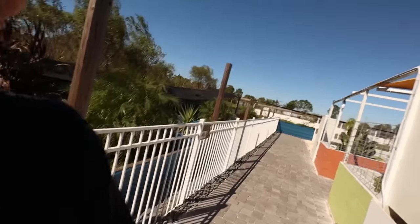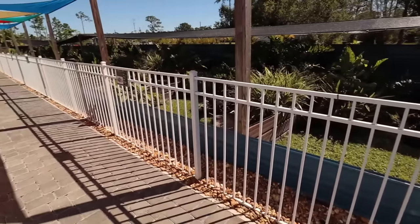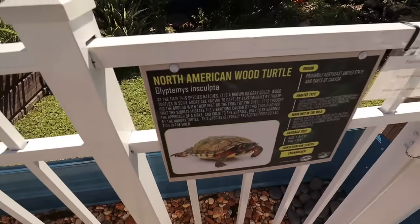So we just went down our first row of enclosures and now we're moving on to the next row, which is honestly my favorite part so far of Iguanaland. So we just did this side and now we're moving on to this side, which there's enclosures on this side, which is all turtles. And then there is more turtles here. So this is all turtles here pretty much. There's definitely some tortoises, but right here we've got some North American wood turtles.